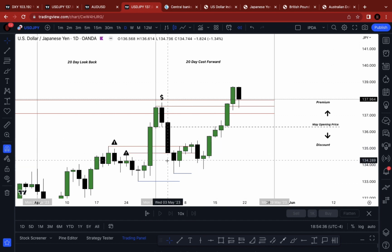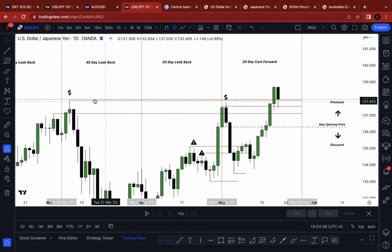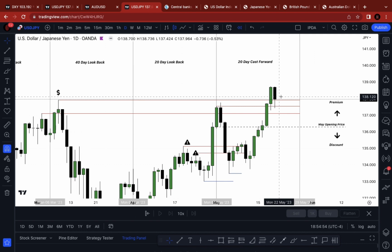Eventually, I got stopped out. I was able to take profit, scale out, but then I got stopped with a trailing stop. And then here, I was able to find that long-term swing setup for the month and hold all the way up to what? Buy-side liquidity. 40-day look-back high. Let's take this off. That's that 40-day look-back high here, that red line, all the way up there.